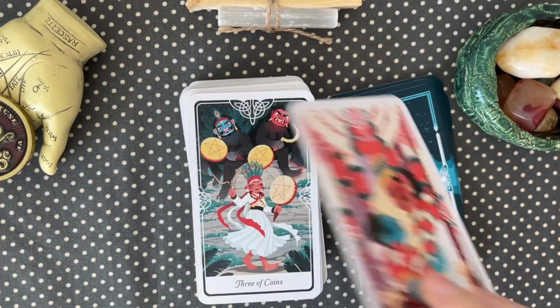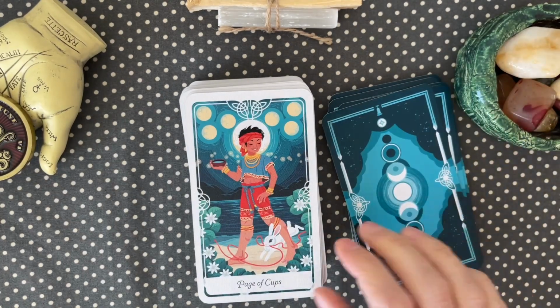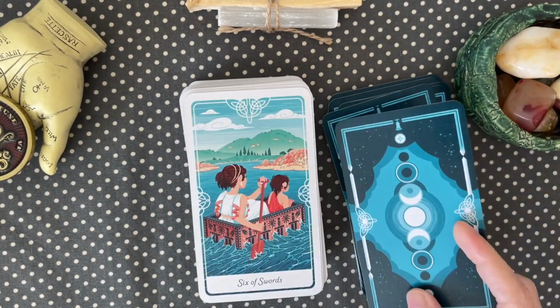I love the feel of this deck. I love having it in my hands. I love the colorful illustrations, the life. I love the educational value.